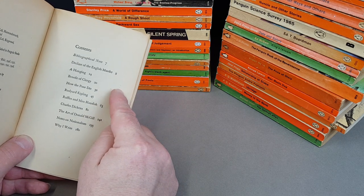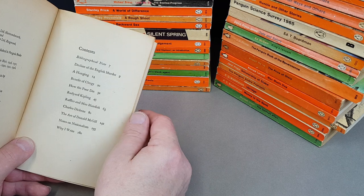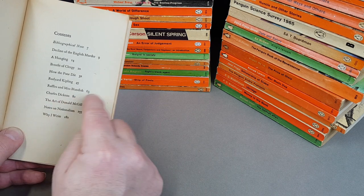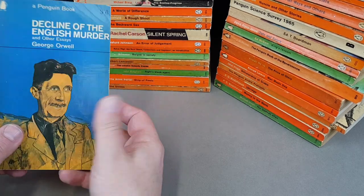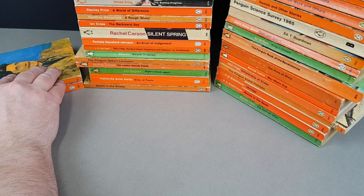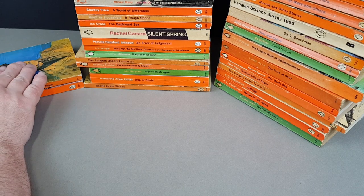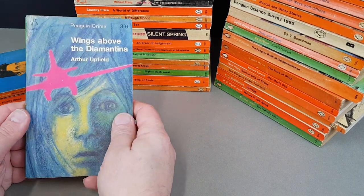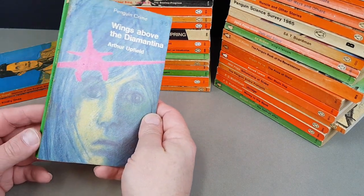And you'll notice that one, that's the most famous one, Decline of the English Murder. But his one on Charles Dickens is fantastic. What's not there is Shooting an Elephant. That does appear in one of the later ones. And Penguin, you know, that was back in the 60s. Since then, Penguin have mined everything that Orwell ever wrote into various editions.